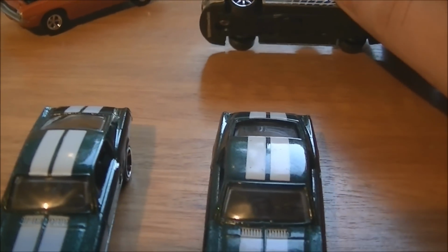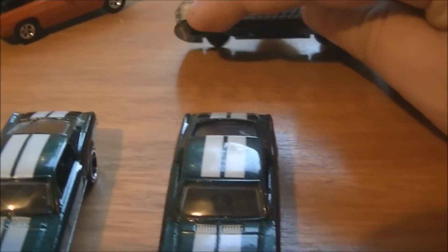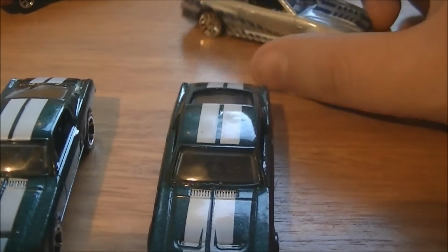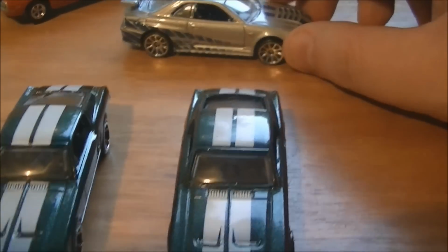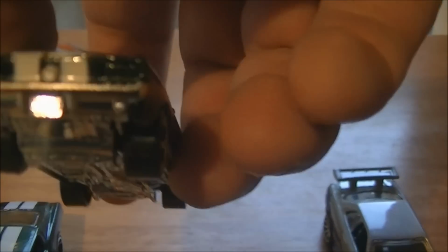Although I do have to say that the decals are supposed to go all the way to the front, as they do in the film. So that's a bit of a mistake that Hot Wheels made with the release of this one. But it's pretty cool though. Obviously it's got the painted headlights and taillights.